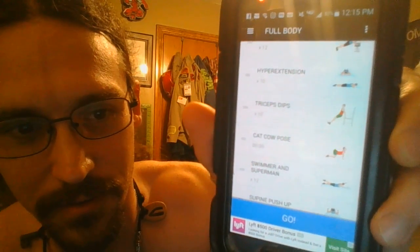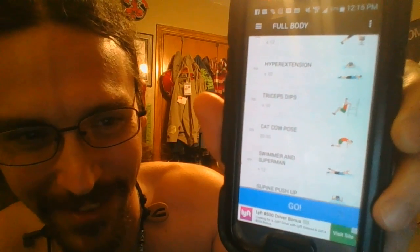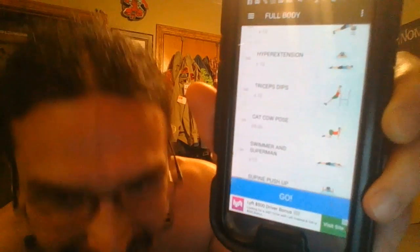Side stretch, or side laying floor stretch left, and of course right, which we've done that before, which is really stretching the sides here. Tricep kickbacks again. Incline push-ups, hyperextension again, tricep dips again, cat-cow pose, which every time I see the animation for that still makes me feel a little goofy. You see him arch like a cat, and then moo. And every time I see it, the really exaggerated head movement makes me giggle a little.